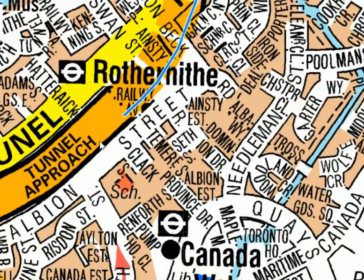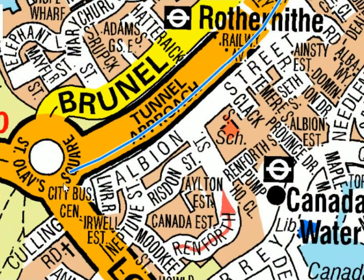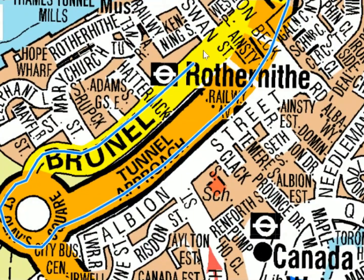Now we have exited the tunnel and come onto the tunnel approach road on the other side of Rotherhithe Tunnel. From here, we will take an exit on this roundabout and navigate our way to get onto this road. Drawing the line, in some cases or to some extent, is exactly like how you drive your car. So for example, when the road is straight, you can draw longer lines. But when the road has curves, you should draw smaller lines to replicate the shape of the road, just like driving a car.